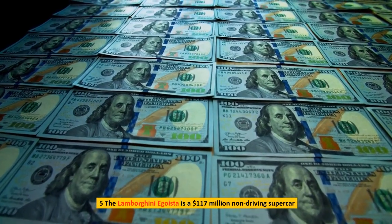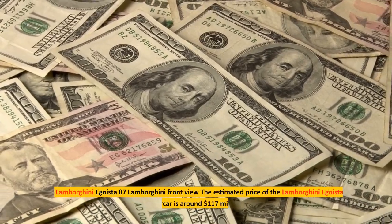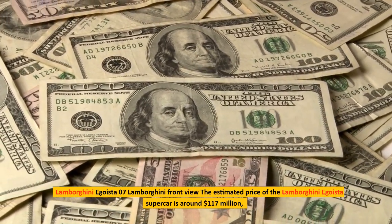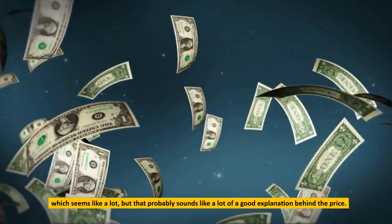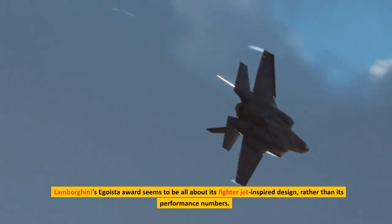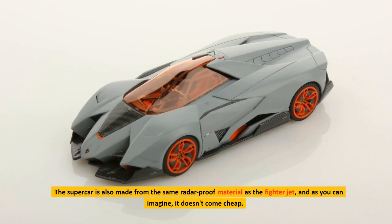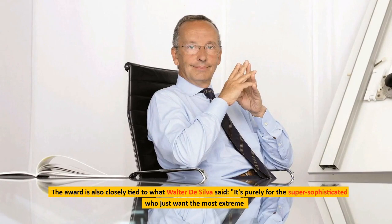5. The Lamborghini Egoista is a $117 million non-driving supercar. Front view. The estimated price of the Lamborghini Egoista supercar is around $117 million, which seems like a lot, but that probably sounds like a good explanation behind the price. Lamborghini's Egoista price seems to be all about its fighter jet-inspired design, rather than its performance numbers. The supercar is also made from the same radar-proof material as the fighter jet, and as you can imagine, it doesn't come cheap. The price is also closely tied to what Walter de Silva said.